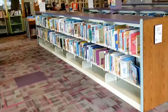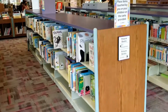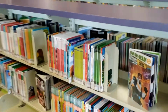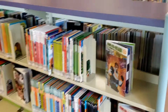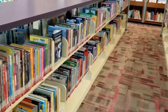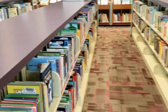And then further down, we have our picture books. So we have picture books at the front. Then we also have these shelves of picture books. We have some easy readers, which are just beginning reading books. So if you're just starting to read, this is where you want to go. And on the other side, we have our graphic novels, a full row of graphic novels.